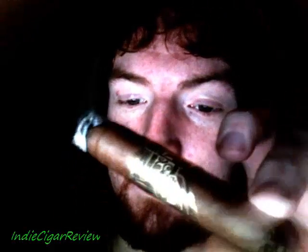Flavors are starting to become a little washed out, sadly. It is getting somewhat hot, and I'm smoking the cigar very, very slowly, and it's still doing so. So that should be noted. Smoke time, we're at a little bit under an hour, so pretty good smoke length for this. Let's see if I can dissect some flavors.